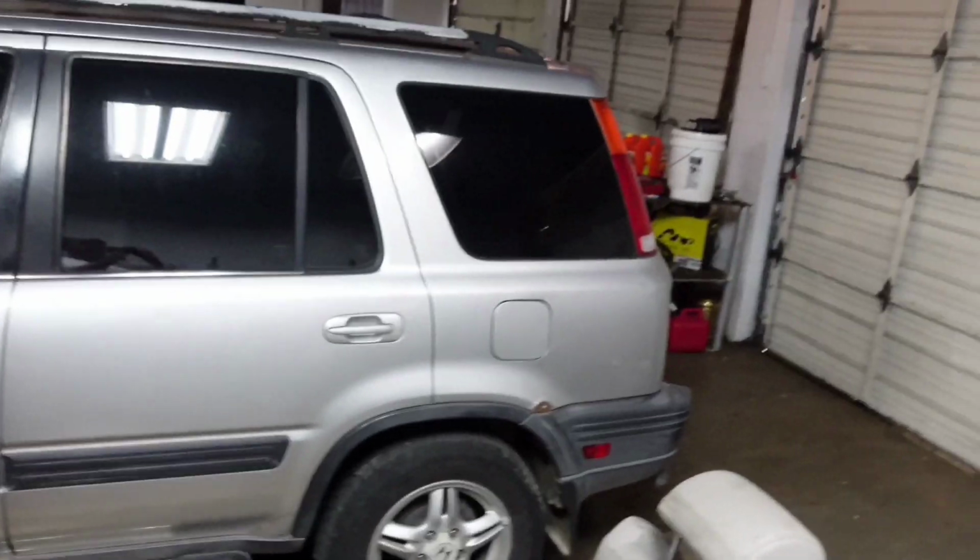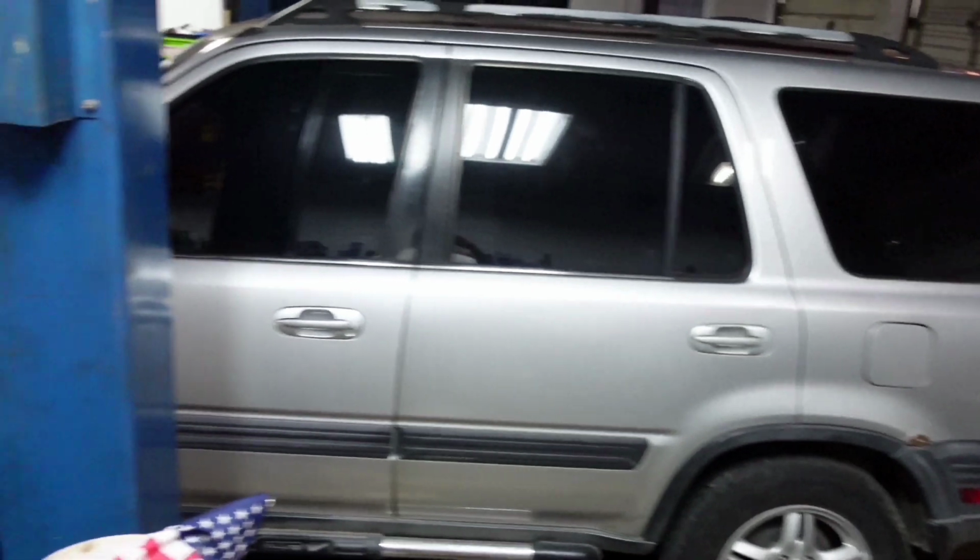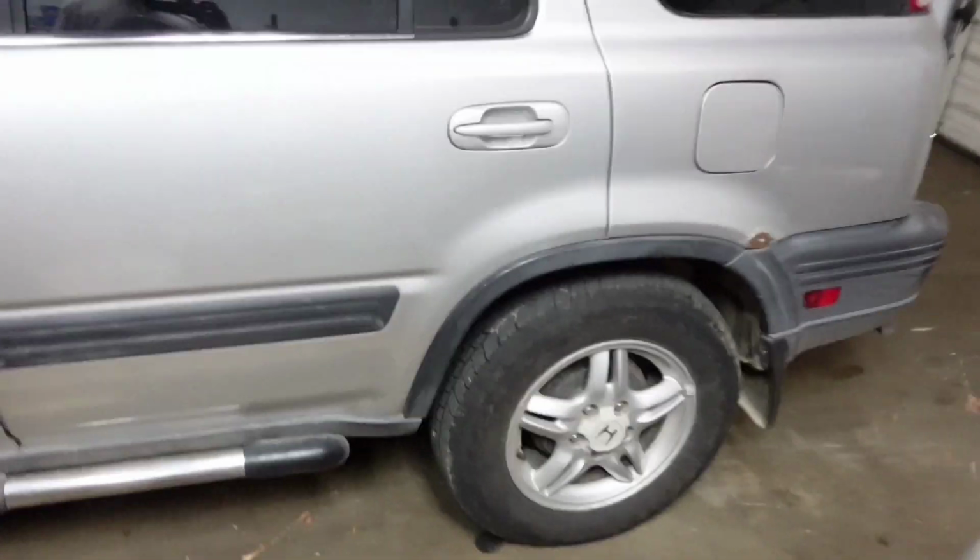It's got some rust in the quarter panels right there on both sides. Other than that, it's not really anything. It's nasty, but it doesn't really have any major damage, I don't think. It's got some stuff going on there. Talked to my paint guy. He said you could paint these bumpers and these spots, fix all that, and polish it out. So we might do something with this thing.